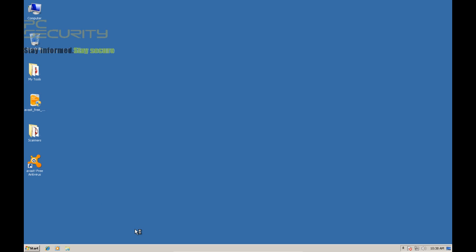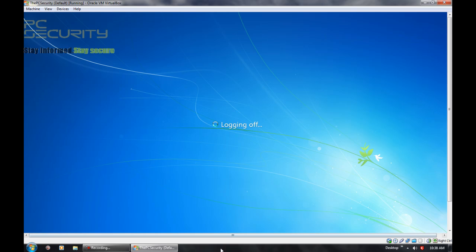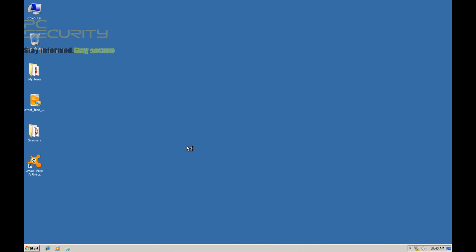So right now I'm just rebooting. And once I do that, I'll just run CCleaner and then Hitman Pro. So I just rebooted to make sure that nothing remains in memory. There you go, computer's rebooted successfully. No problems, no startup items.